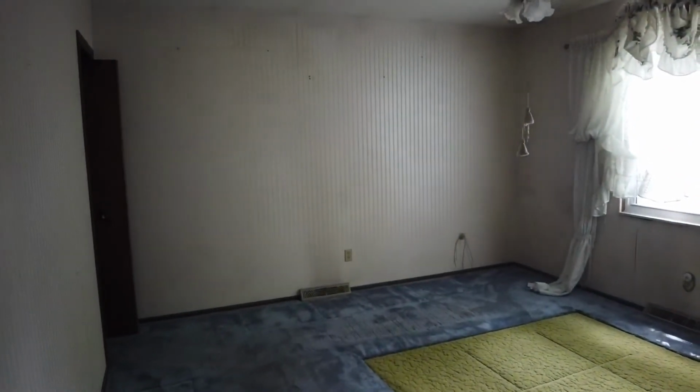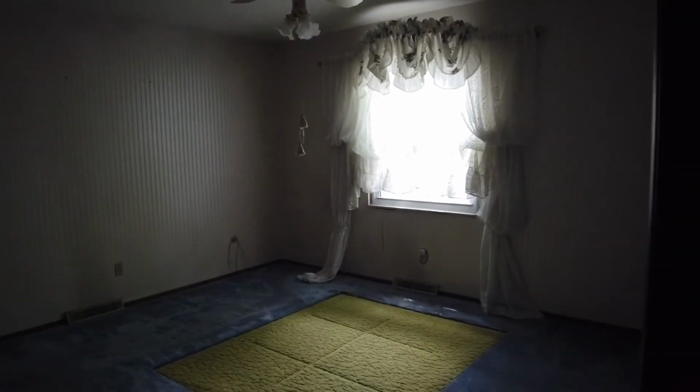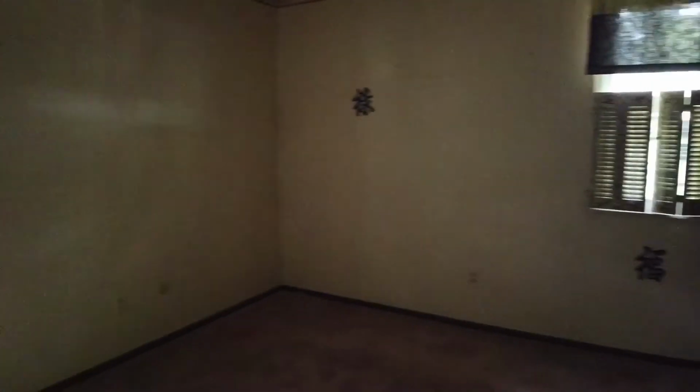Now, diagonal from that, you are going to have your master bedroom, and that is going to have an ensuite as well, but I forgot to go and show it in this video, so you're going to have to take my word for it. Now, here's the third bedroom, and it's about the same size as that first one. The master bedroom is a little bit bigger than the others.